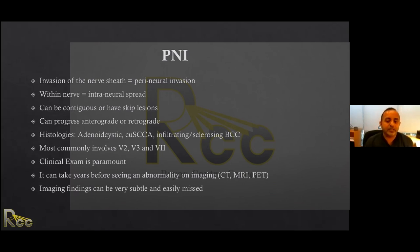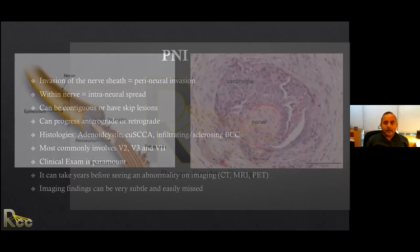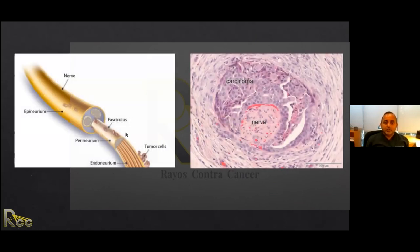And even when you see imaging findings, oftentimes these findings are very, very subtle and can be very easily missed. So you really do need a good neuroradiologist with a keen eye to help you focus in on the PNI in these patients. Again, just to show you some examples.